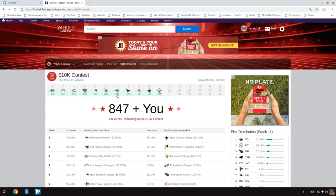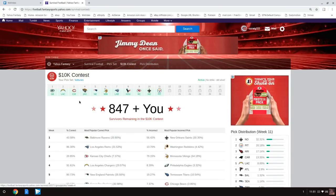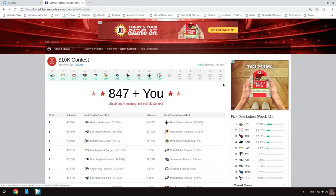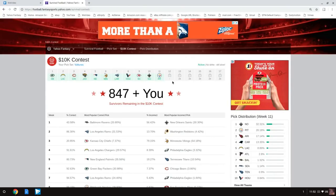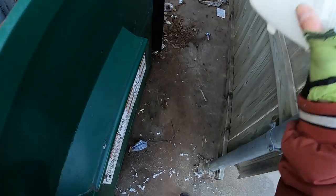I really didn't start paying attention myself until about week 6 and 7. I was just kind of goofing around before that. But it's definitely interesting now. I imagine if there's a tie, however this works out, the winners will split the $10,000. I can't imagine a whole lot of people making it into week 16 and 17, considering 1,200 people got eliminated last week.